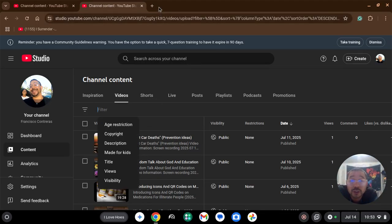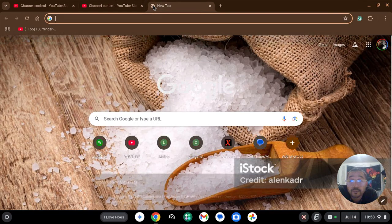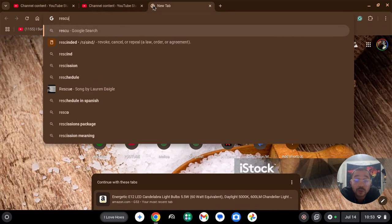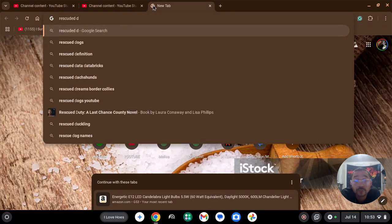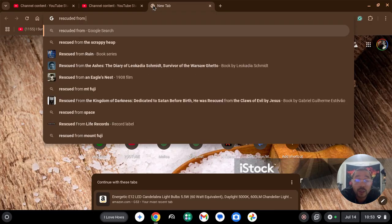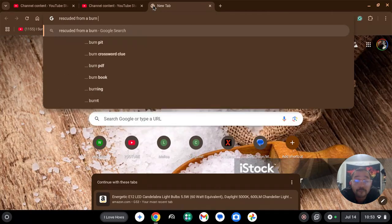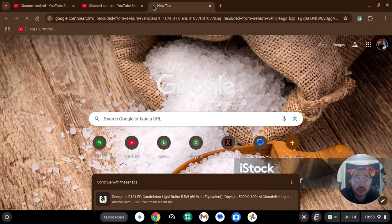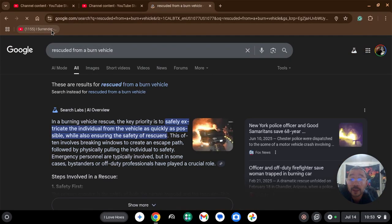And on the news they shared a video of someone getting rescued from a burning vehicle. And it was so sad because the woman in the vehicle almost burned to death.